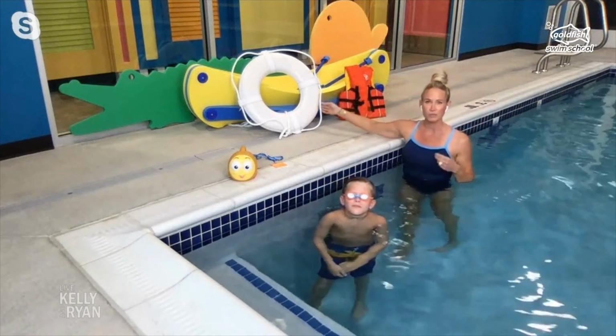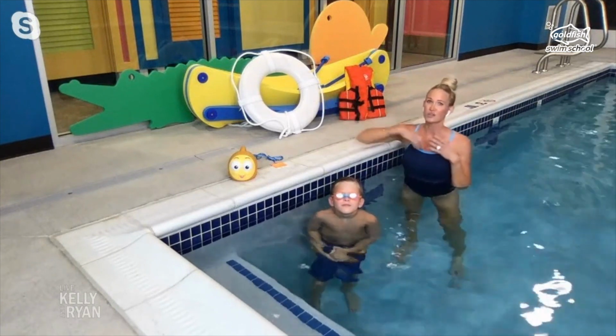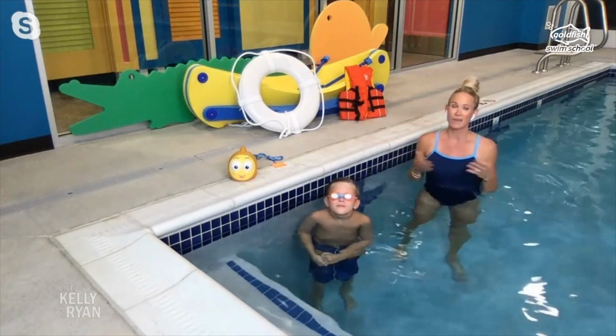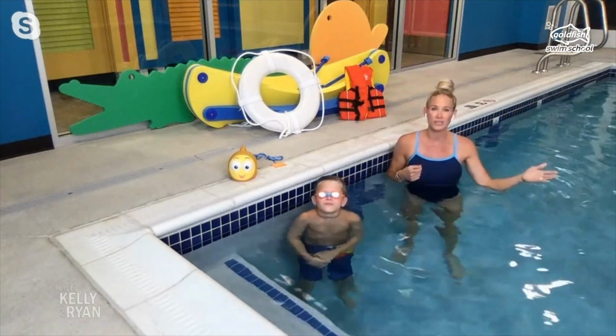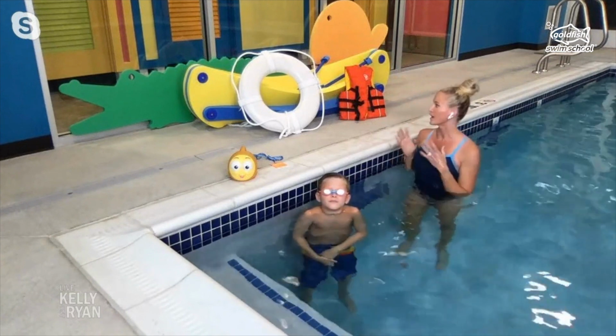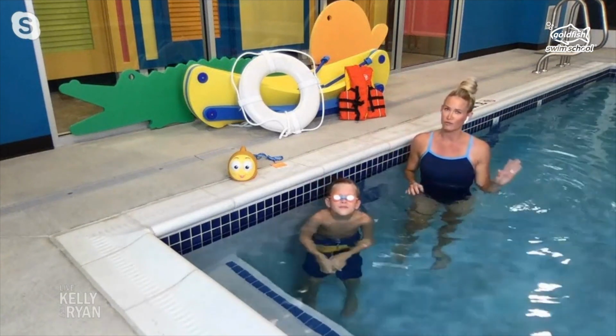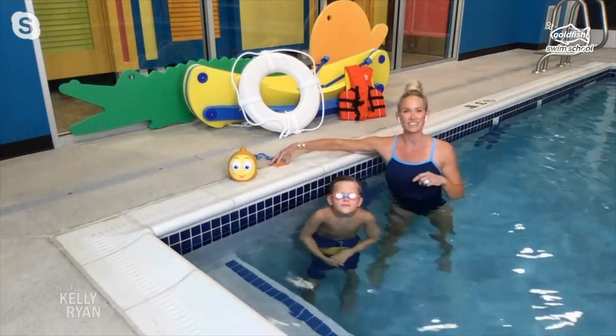Another thing we like to remind people is throw, don't go. So always have a life preserver on hand so that you can throw it to someone in need. Many kids, their first reaction is to jump in after somebody that's struggling in the water, and that can cause double drownings. And so we want to always remember to throw something. You can pull them in, yell for help, but don't go at first. Throw, don't go.